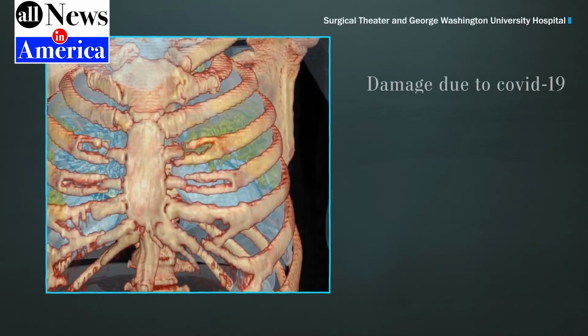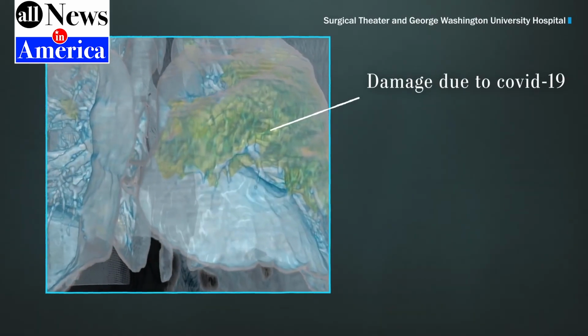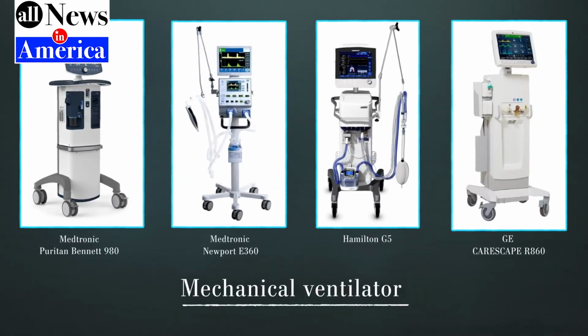Most people who get sick with COVID-19 won't need hospital treatment. But for the around 6% of people who do, especially those who are older or who have health complications, a ventilator can save their life. A ventilator is a machine that helps patients breathe.